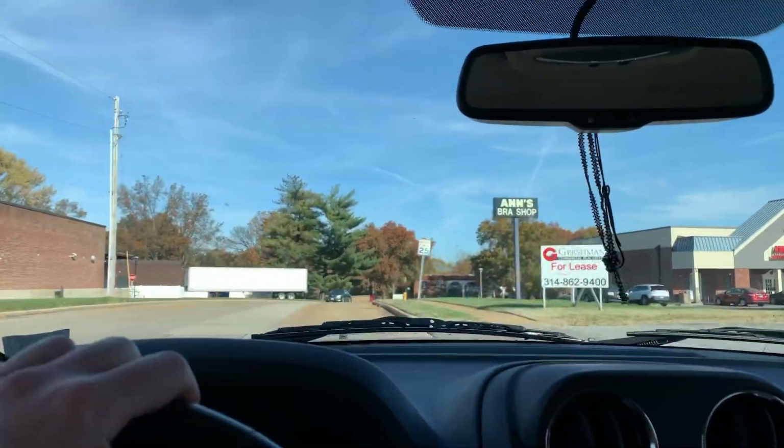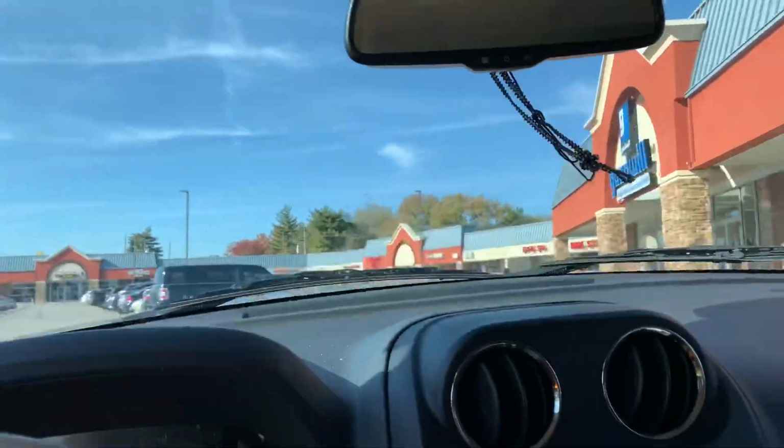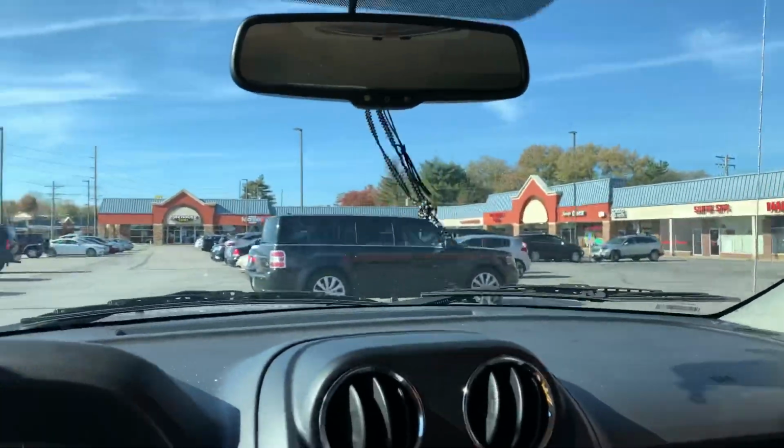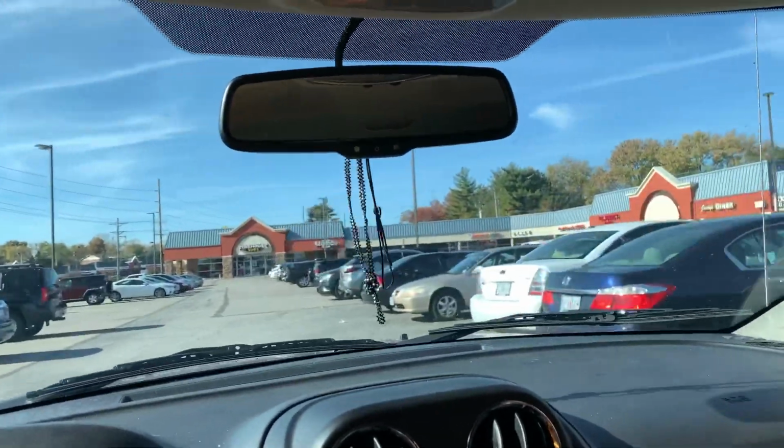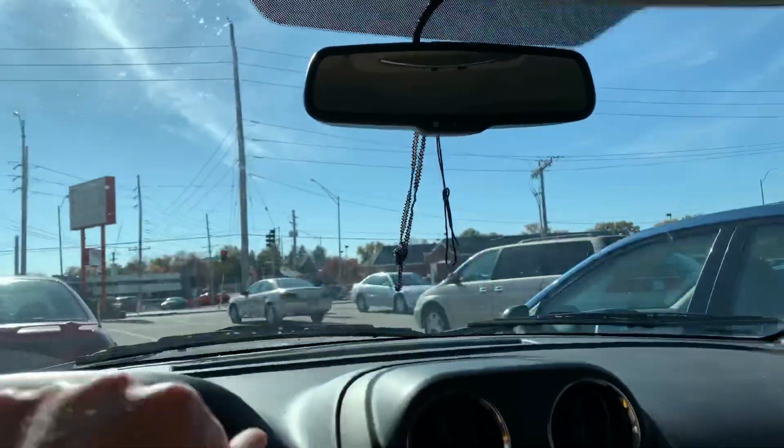Let's see how good we do here. The Feed Me store. Let me just pull in here. I got the peasant mobile, so I don't need to park far away.